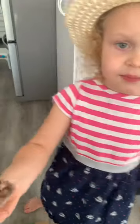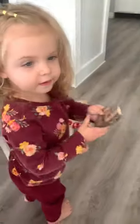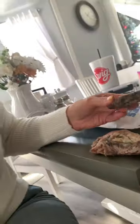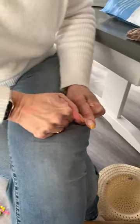Can you break it in half? Mm-mm, it's hard. Can you break it in half, Adelaide? It's hard. Okay, you hold the camera and let me try. Oh my gosh, you're right, we can't.